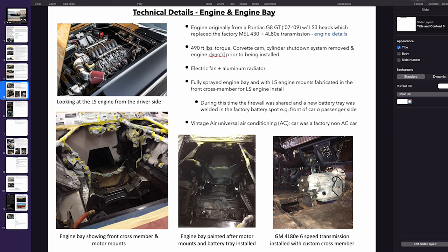You could see here the engine bay was painted. Also, a lot of times you'll see a so-called LS swap, and guys will go, this is no slight against them, people can do what they want to do. But when you see LS swap, that means a lot of different things. You could spend 20, 30 grand on an LS engine. You can go to a junkyard and get one out of a Tahoe for probably $500, right? You always hear, I've got a buddy that can do it cheaper and that type of thing, right? So there are different variations of an LS swap, but this was from a Pontiac G8, '07 to '09.